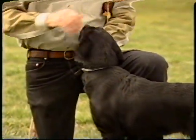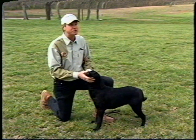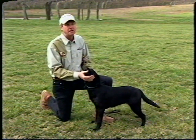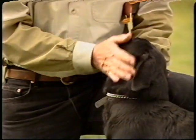One of the things that people don't understand so much about retrievers is they assume that the dog already knows what we expect of them, that they understand the command fetch, they understand the command hold, heel. All these things have to be taught to this dog.